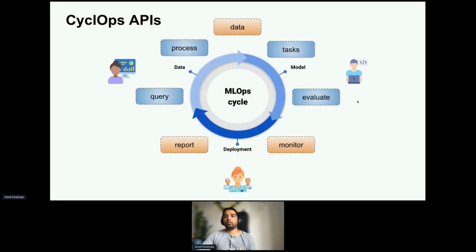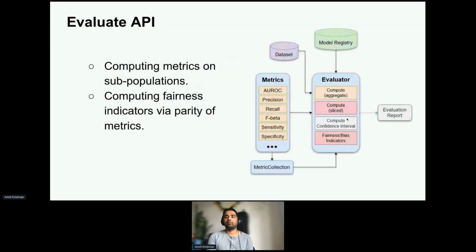And so the next one is, once you've managed to train a model, the next important thing, and this is really the point of the framework, is that you wish to evaluate the model. And so we came up with an API to be able to perform evaluation.